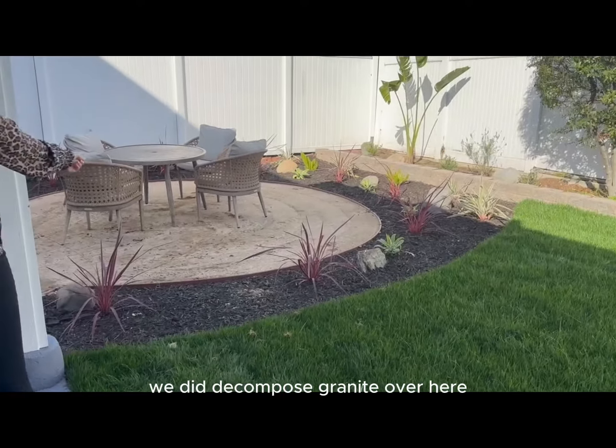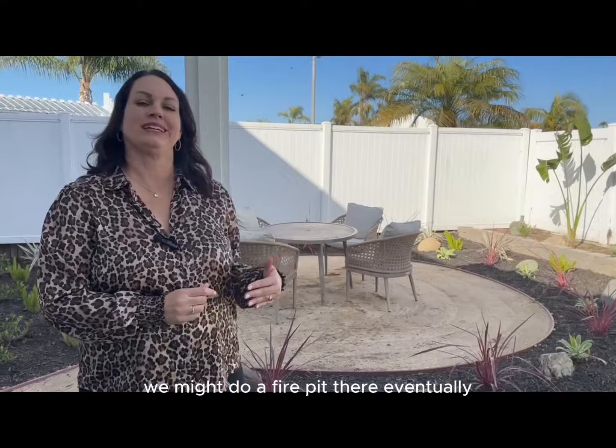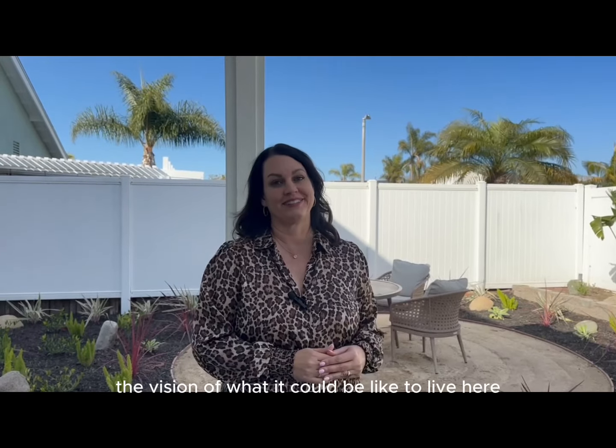We did decomposed granite over here, or DG, for a little seating area. We might do a fire pit there eventually. So we're just trying to make nice little entertaining and relaxing areas here in the backyard to give a buyer the vision of what it could be like to live here.